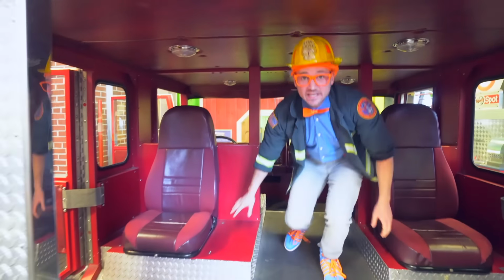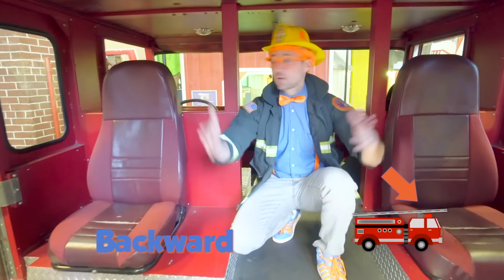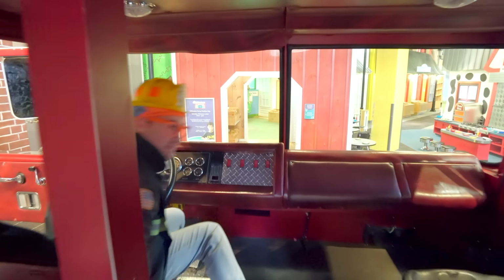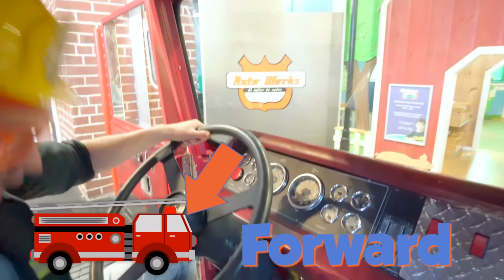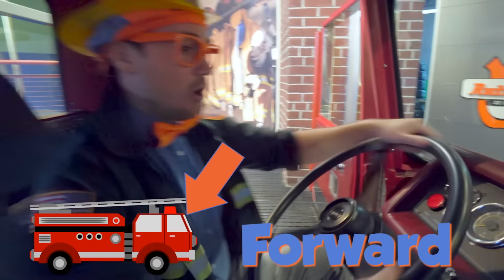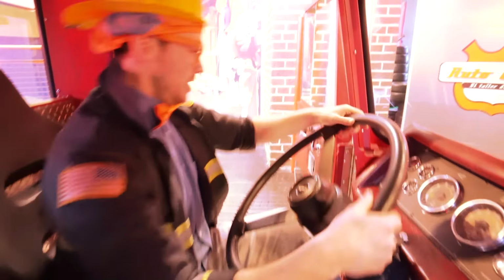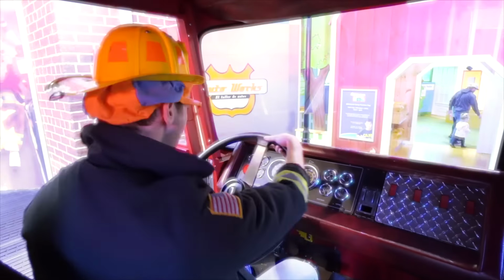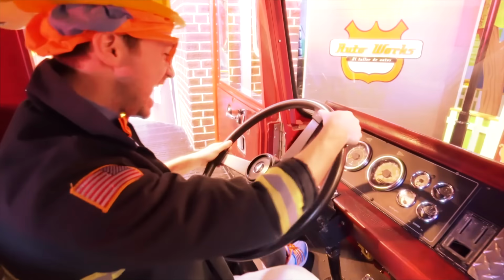Whoa. We're inside the fire truck now. A couple seats facing backwards. Then, a couple seats facing forward. Whoa! Here we go! Oh, push the lights on! Whoa! Yeah! Woo! We're gonna go put out some fires. Yeah!